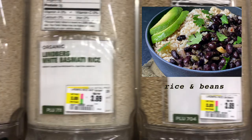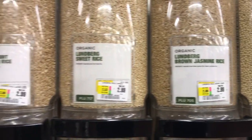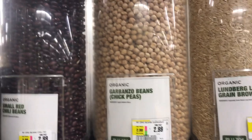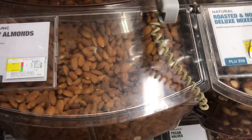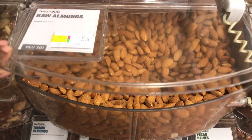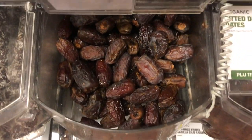Jasmine rice. I like to eat rice and beans. You know, I'm Afro-Latina. Rice and beans every day, honestly, gets the job done. Garbanzo beans and raw almonds. Almonds are a good snack. They're really good for you just to munch on. You only need a handful of nuts a day, by the way. Definitely look into how much you should be having.